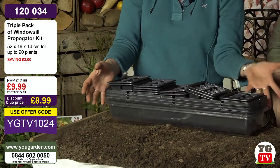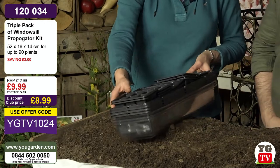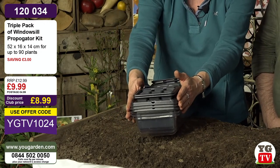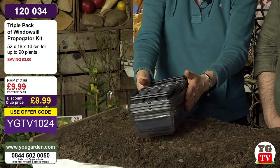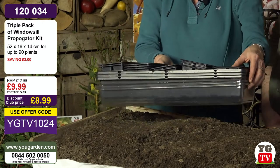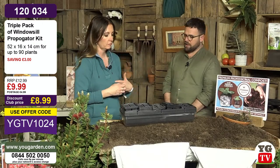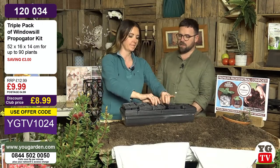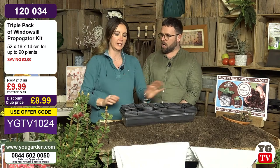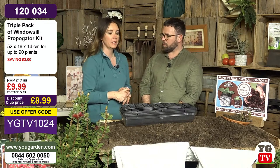Brilliant, so I think it's a perfect little kit, and it's been built and designed so it's nice and slim, which means that it will fit onto your windowsills. Mine are currently on the windowsill in the conservatory with the sweet pea seeds in. Could we put these on windowsills in our house this time of year? If it was in the window behind the kitchen sink, that would be absolutely fine, it would happily live there. Yeah, I mean, it's going to be cool enough for it.